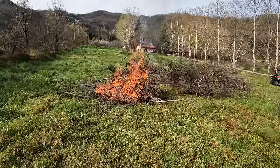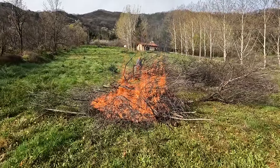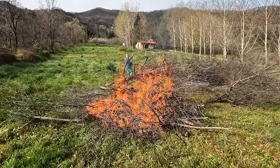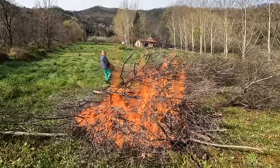So it's the next day, and remember a couple of videos ago I was at John and Lauren's farm helping them out. So John's here today helping me with a load of burning, and you can see the fire is well and truly going. I only started the fire probably about 15 or 20 minutes ago, and we're really getting through it, thick and fast.